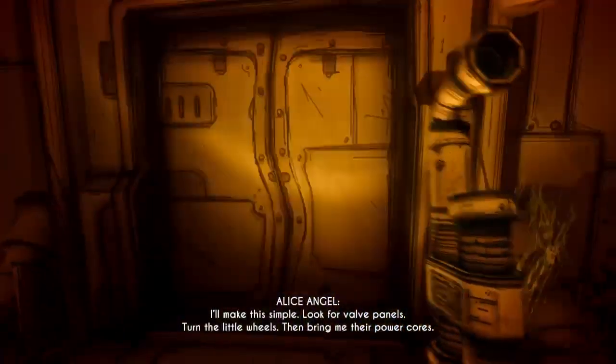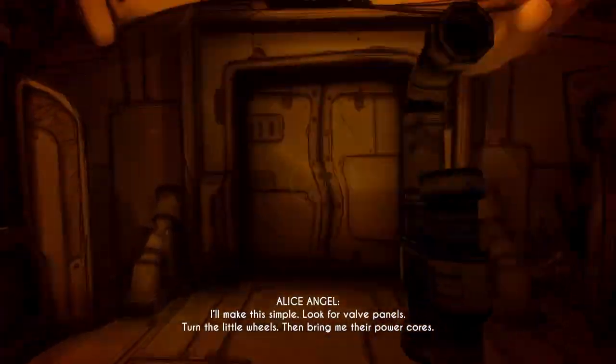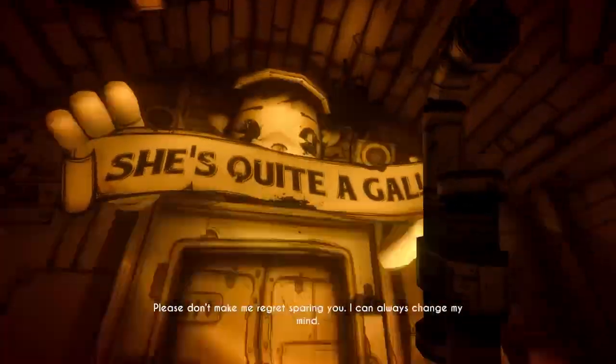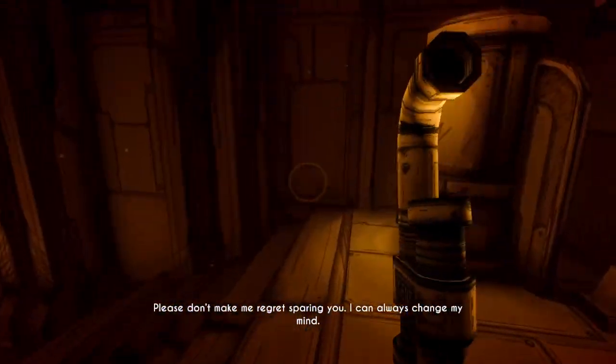I'll make this simple. Look for valve pads. Turn the little wheel. Then bring me their power cord. Are you freaking kidding me? I regret sparing you. I can always change my mind.